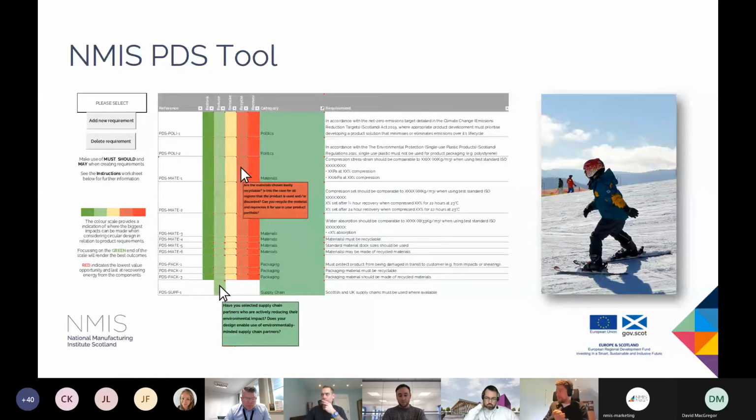These can be seen in that middle green column and consider things like functional requirements, as well as things like materials, costs, supply chain, etc. If all aspects are considered, it gives you the best chance of creating a balanced product solution, not just one, for example, that just looks cool.